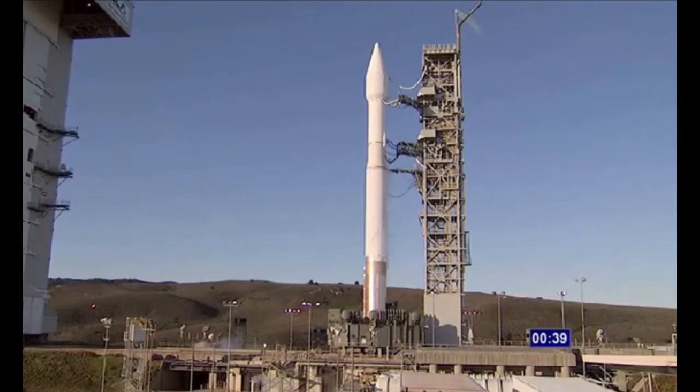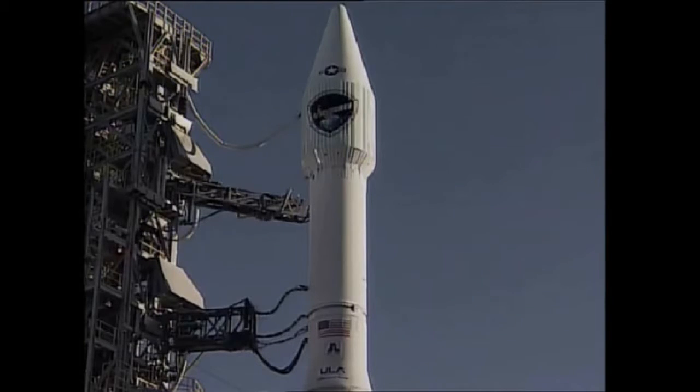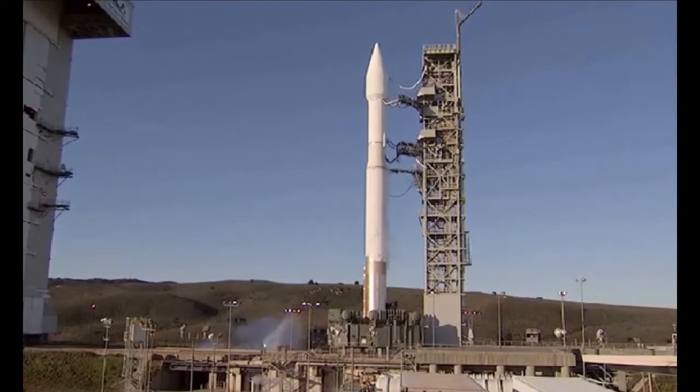40. Stable at step 3. 28. 25. Status check. Go Atlas. Go Centaur. Go DMSP. T-minus 10, 9, 8, 7, 6, 5, 4, 3, 2.